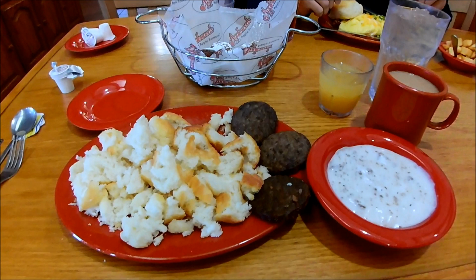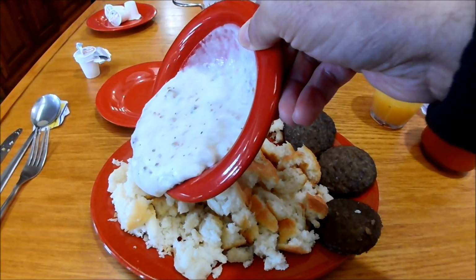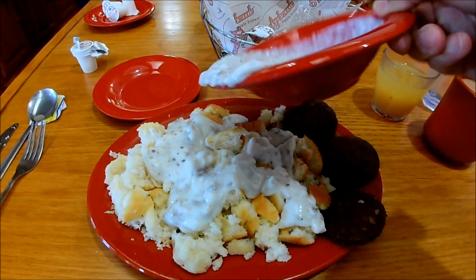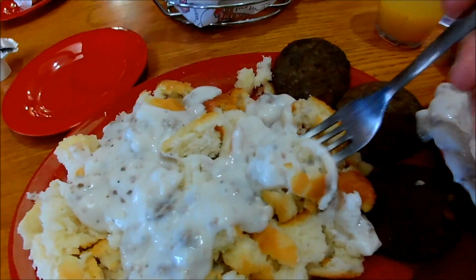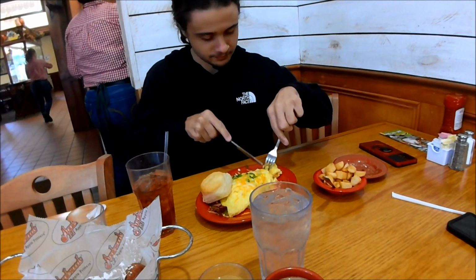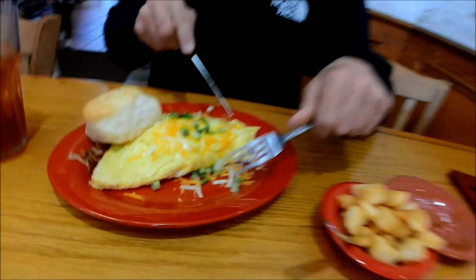So I like to break my biscuits up on my plate and then cover them with gravy like this. Yeah. Big bite here. Very good. Andrew's going in on the omelet. Give it a taste there. Very good. Looks like it's got cheese and meat, green onions on top. Looks good.